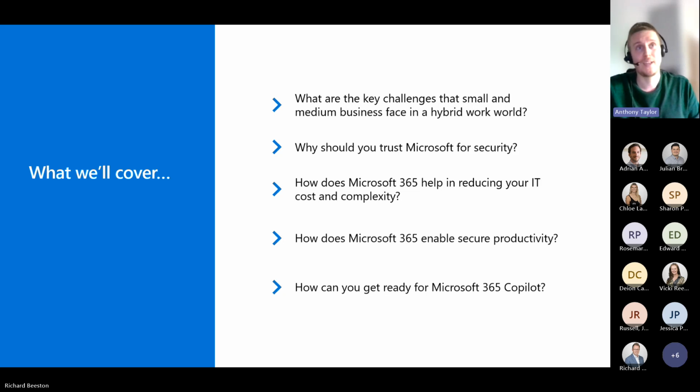Also, how does Microsoft 365 help in reducing your IT cost and complexity? It definitely can do that. And it may be one that the digital space team can pick up with you to have a look at some of the technologies that you adopt that Business Premium can take over as part of one package, and we will go through that. And how does Microsoft 365 enable secure productivity? So what does that mean? What is secure productivity? How can we do our day-to-day being secure without that getting in the way of what we're primarily there to do for our customers?